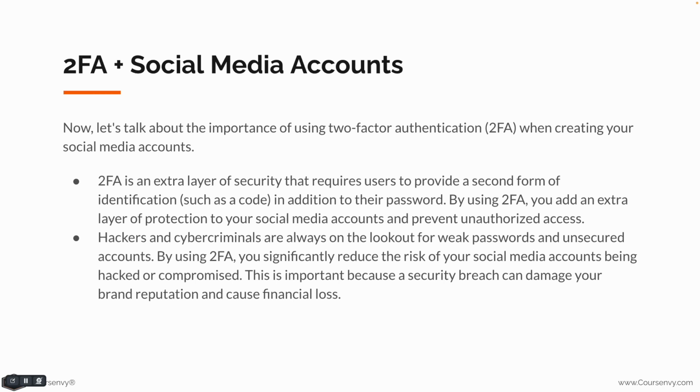Hackers and cybercriminals are always on the lookout for weak passwords and unsecured accounts. By using two-factor authentication, you significantly reduce the risk of your social media accounts being hacked or compromised. This is important because a security breach can damage your brand reputation and cause financial loss.